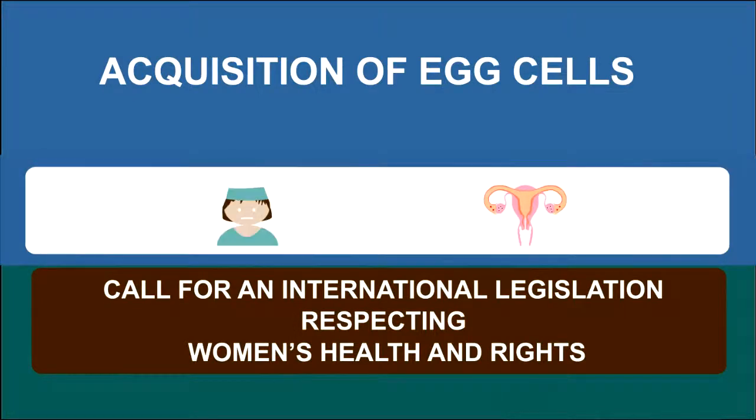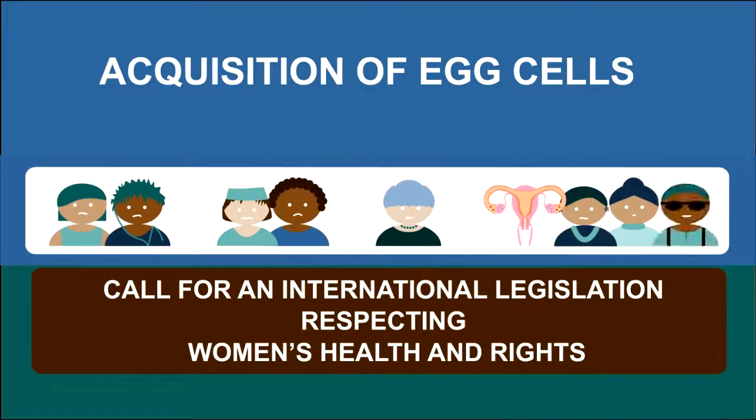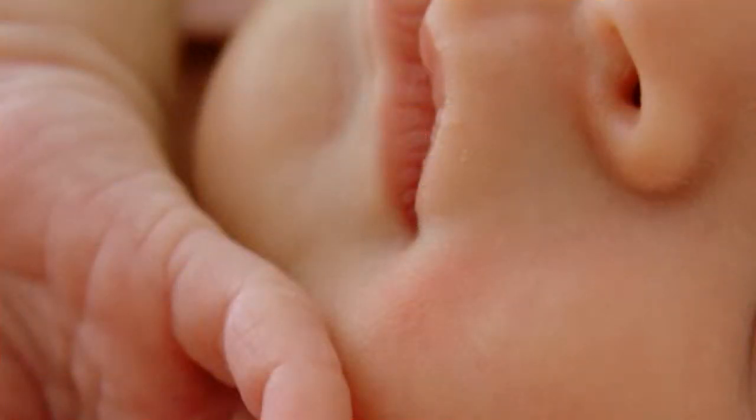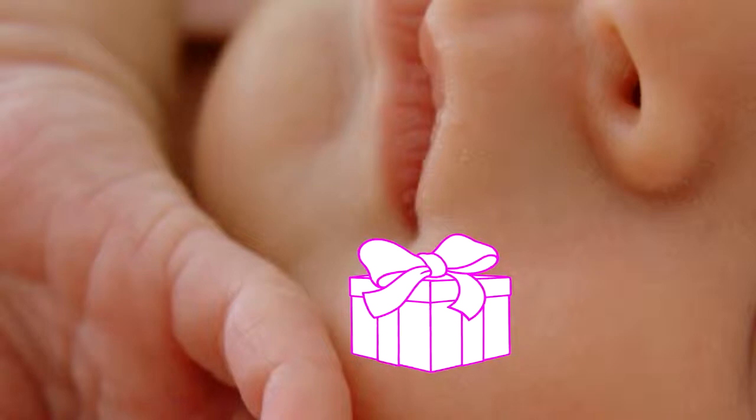Extraction of egg cells is the first step to in vitro fertilization. This technique has solved the fertility problem for many women and helped them to have babies of their own and be mothers. Unfortunately, not for all of them. Sometimes the solution has to come from eggs donated by other women.